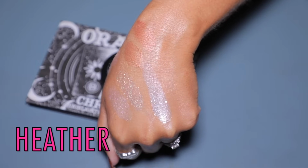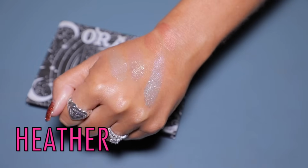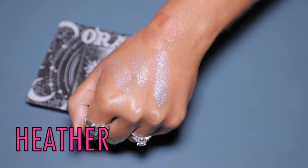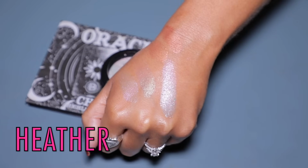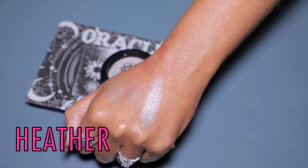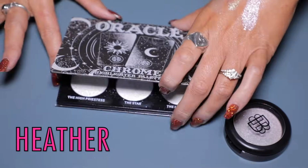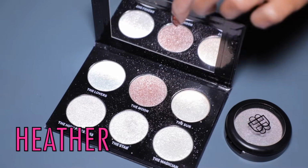Now, of course, we don't apply highlighter to our face like that normally. I mean, you can, I guess, if you want to, but I usually don't just rub my finger in and go straight on my face. I pick it up with a fluffy brush, and it disperses that rainbow holographic shadow so beautifully. This Oracle Chrome highlighter palette is one of the favorite things in my collection.